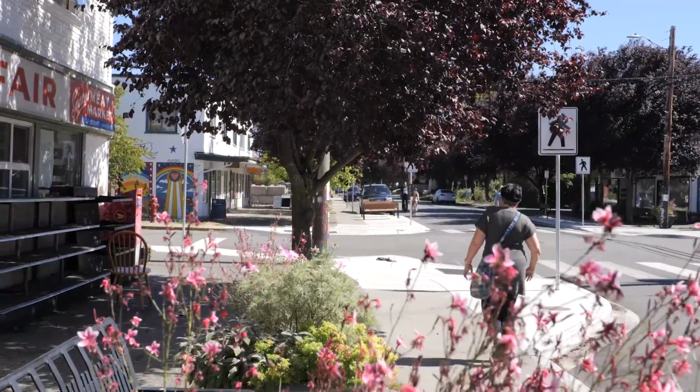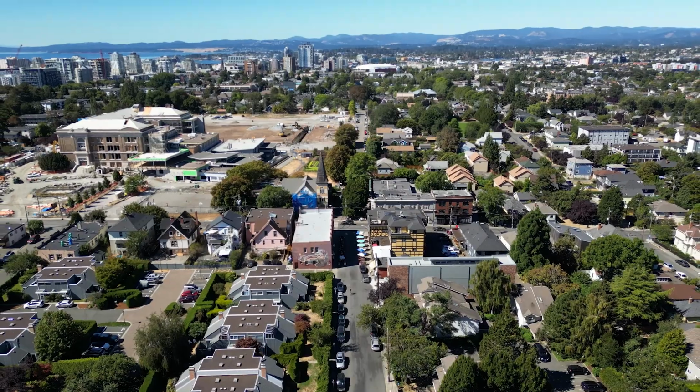If you love arts and culture, food, and a little bit of funk, the welcoming communities in Fernwood and Oaklands could be the perfect fit for you.